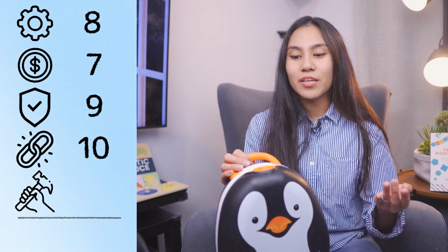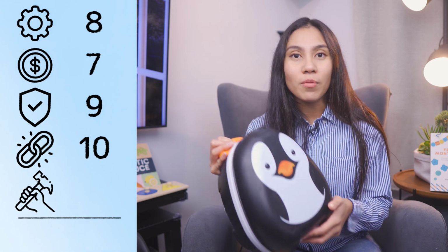And for durability, this is super strong. I've dropped it, my son's dropped it, we've dropped it from very high places. So it's very durable, so I'll give this a 10 out of 10. So that brings the score up to 44 out of 50.